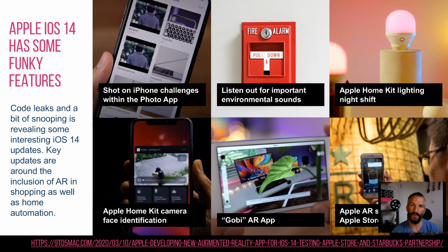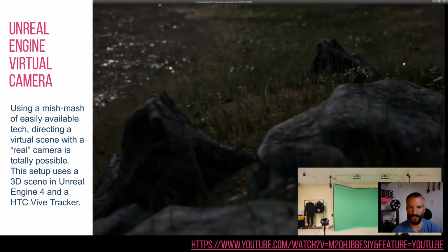So you could be looking at a product and it will give you information about the product. It could possibly also give you mapping directions to get to places. So we've seen demos like this along the way, but maybe this is the first time it's going to be integrated directly into the app itself using ARKit. So iOS 14 has got some quite interesting updates to it.